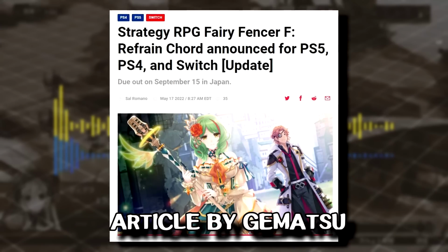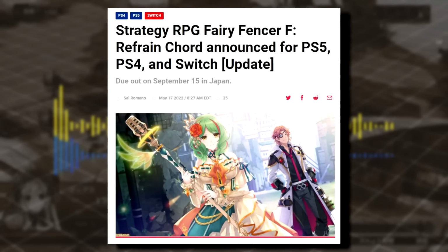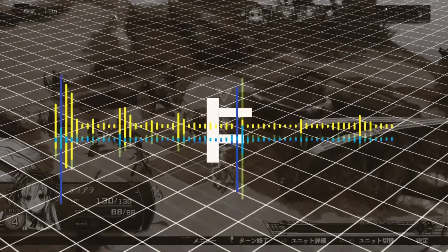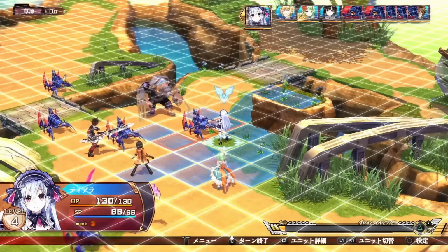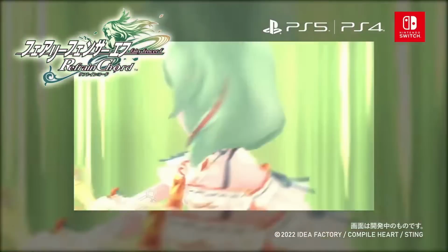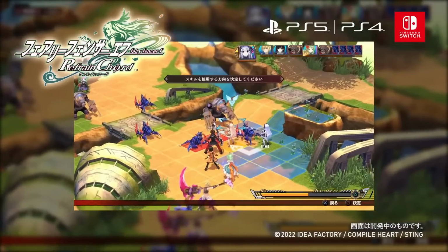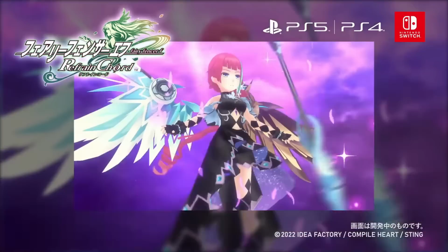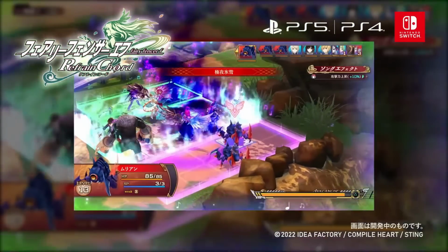And finally, Compile Heart hit us with an interesting title as part of a Famitsu article on the 17th of May. Fairy Fencer is getting a new SRPG called Fairy Fencer Refrain Chord coming to PS4, PS5 and Switch in Japan, and it's due out on the September the 15th. If it follows in the footsteps of its predecessor in Fairy Fencer F, then there is a good chance of coming west too, though there's no indication of that as of yet.